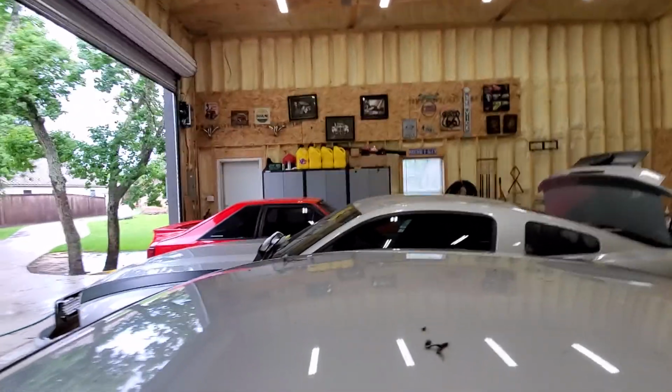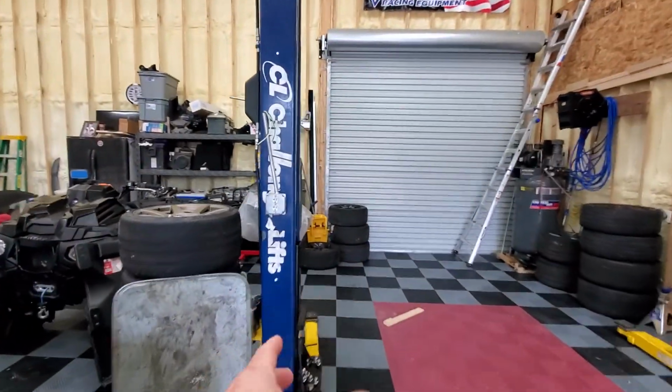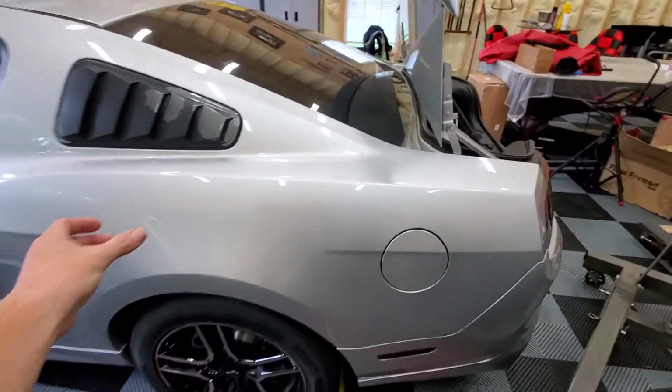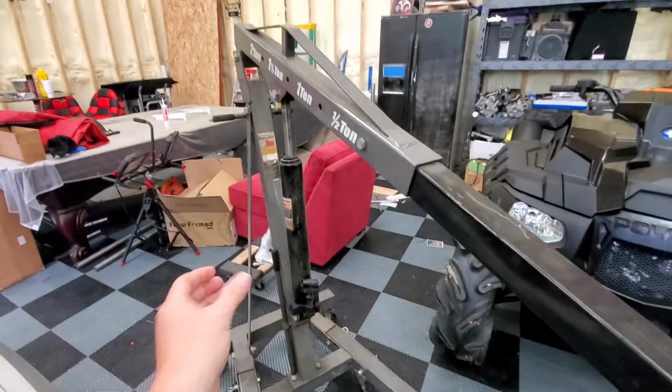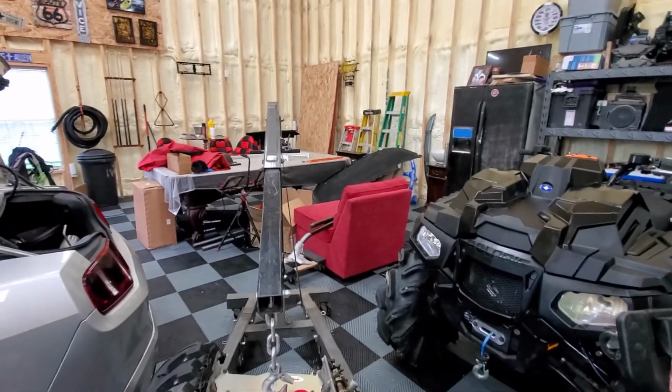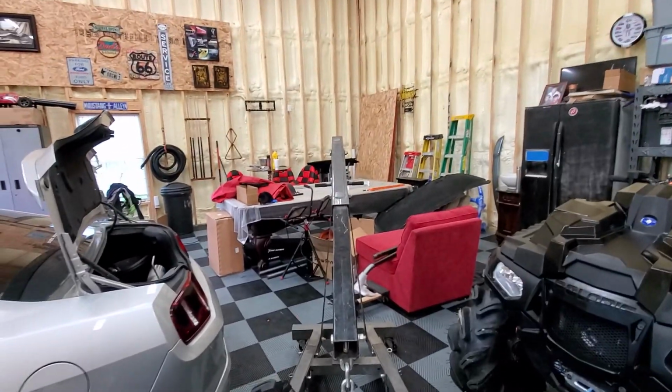I don't want to have that many, because otherwise I'd have my 2-post lift here, a 4-post pole right here, and then another pole right over here, which would just start cluttering it up even more. And it's already cluttered enough. So that is my game plan.